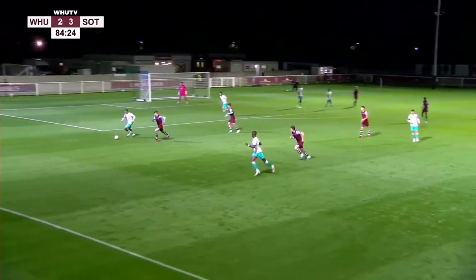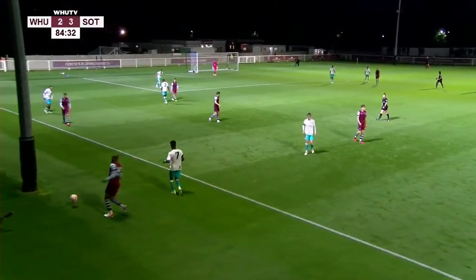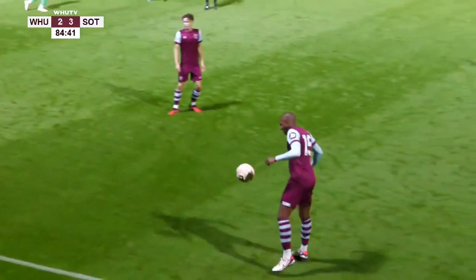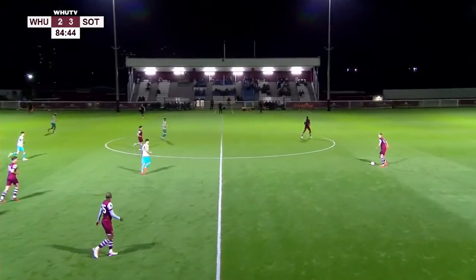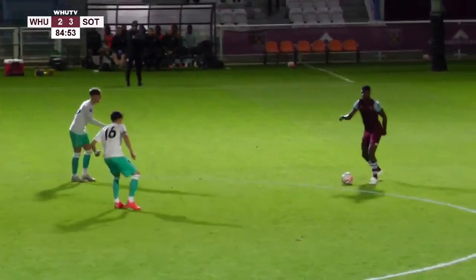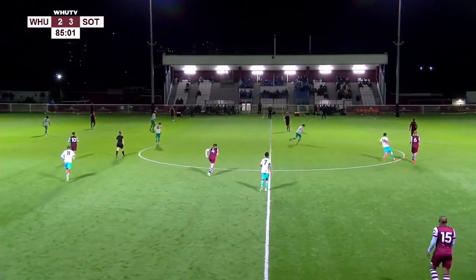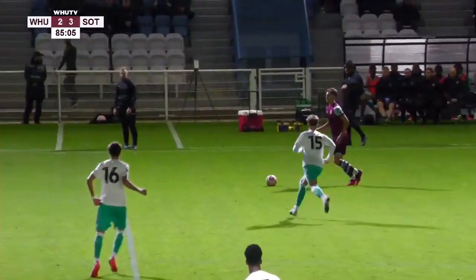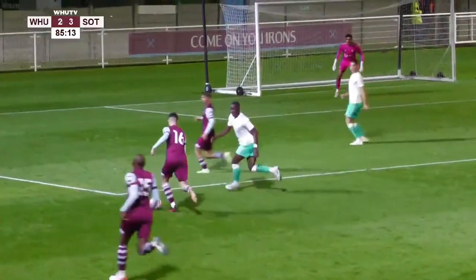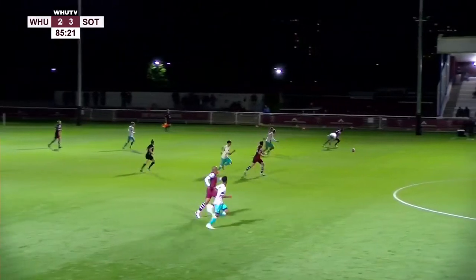West Ham are getting closer, just can't find that final touch or final bit of being clinical really in the final third. This is Yao. 5 minutes to find an equaliser for the Hammers. Nice work from West Ham. Here's Sean Moore. Southampton get it away as far as Orford. Braggs had to get there first.